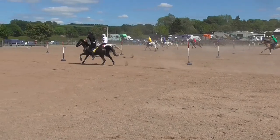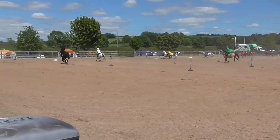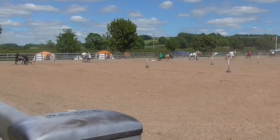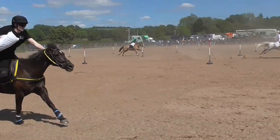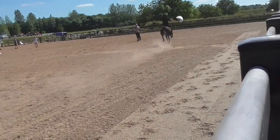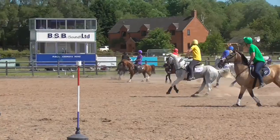So heading up for the next one. It is Sadie just leading the way from Mitch, I think. Great, oh my God, she's going to take them all apart here. Oh, she's run out here. Sadie takes that one from Mitch. Over comes Ella with a cracking run. John, Owen.